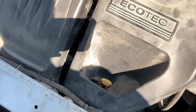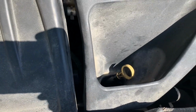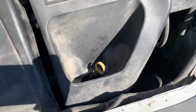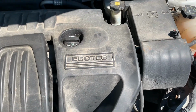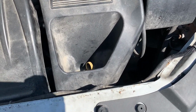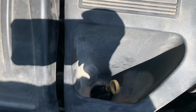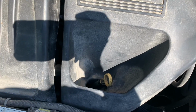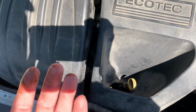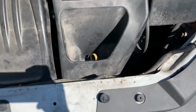Okay. We're gonna pause for a moment. Okay, apparently they don't like checking the oil. I don't know where she took this to have this serviced, but apparently they don't pull the dipstick. It was full. I mean, the oil wasn't too bad. Well, shoot, I gotta find a rag.